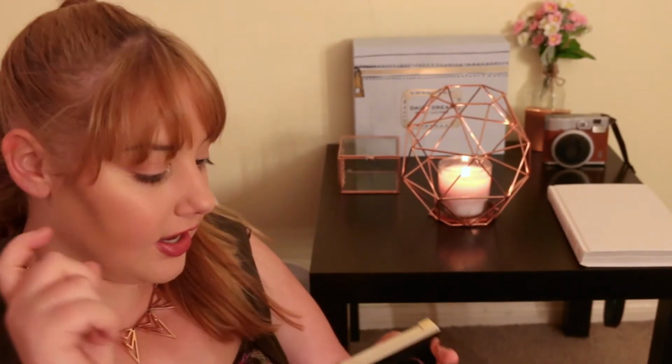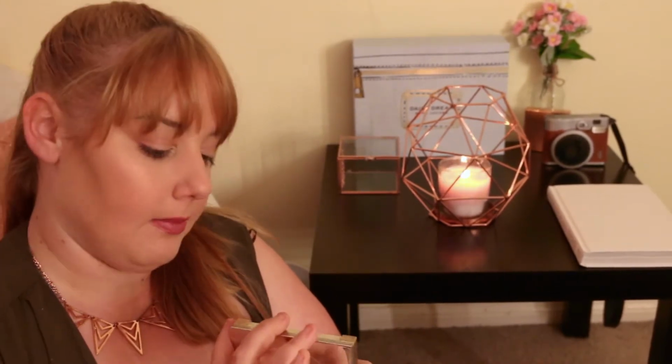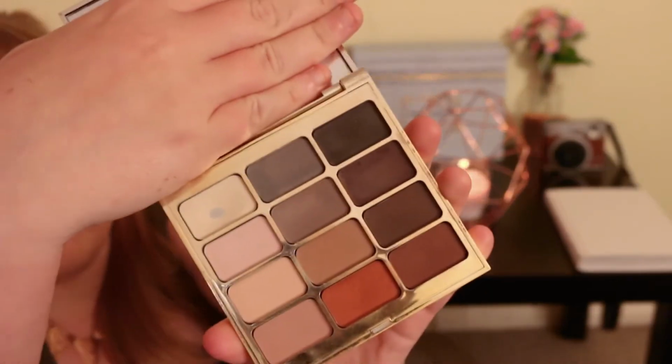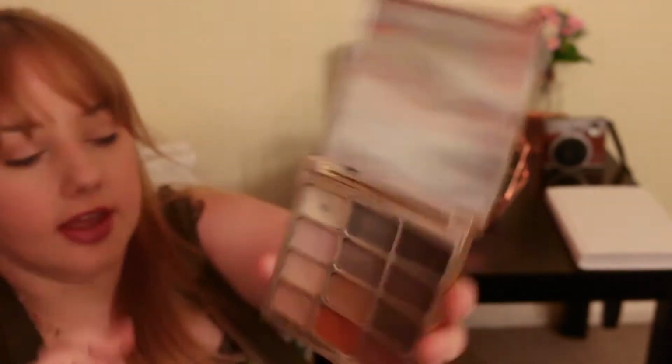So next I have here the Stila Eyes of the Window palettes. I have almost all of them. I think I'm missing one, that's it. And my favourite one is the Mind one, and these are just all matte shades here. And I just love them, especially these shades here and the matte highlight there. They are just my favourite.